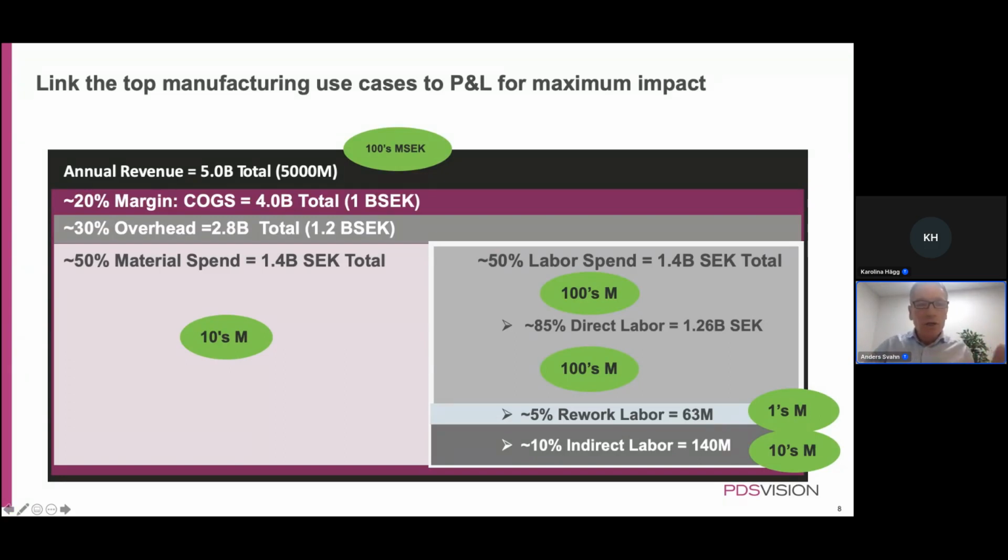So the two largest use cases and value are around throughput. Now, if you look at labor productivity, being direct labor only, 5, 10% on that 1.2 is still over 100 million. So it's a lot of value here. And then going down, everything else drops, of course, to tens of millions or millions. It's still great because that's a lot of value. Indirect labor here is tens of millions. And then on the left side, 1-2% of material is tens of millions.